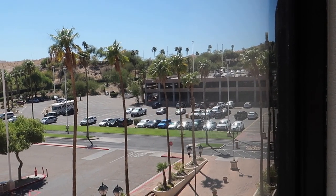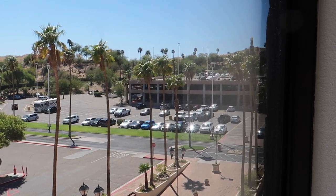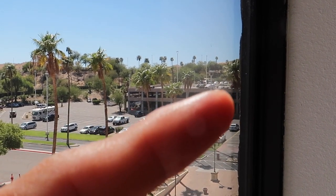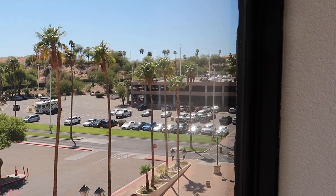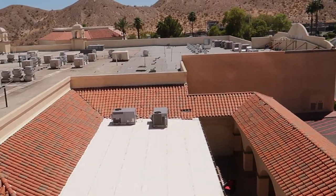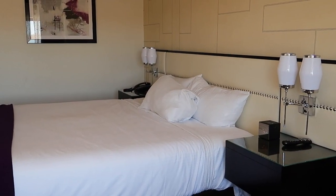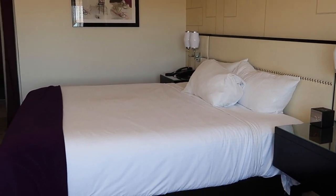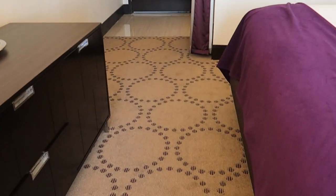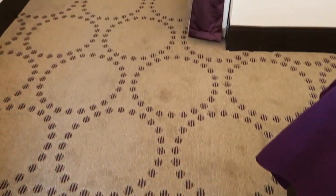Up on top there you have your oversized parking for RVs, for boats, for jet skis, trailers, whatnot. Down below you have regular vehicles, and across the way here there's a whole other parking structure as well for automobiles. We make our way back over here, we can check out the nice patterned carpet, again with the same color scheme of the purple there.